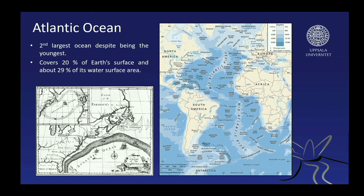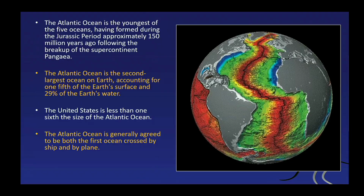And, well, it stretches from, let's see, does this work? Can't see a pointer, but we'll make do without. It stretches from the southern tip of South America all the way up to Iceland and Greenland and even further north. And it's, of course, separating North America from Europe and Africa from South America.